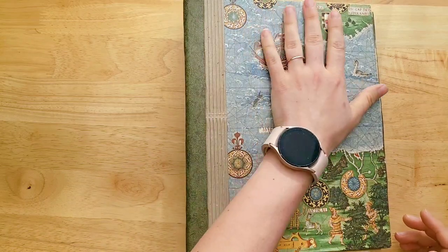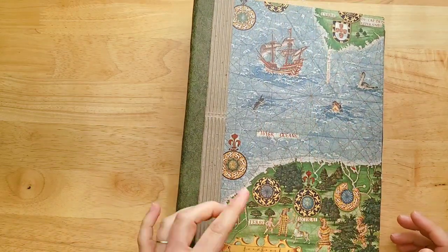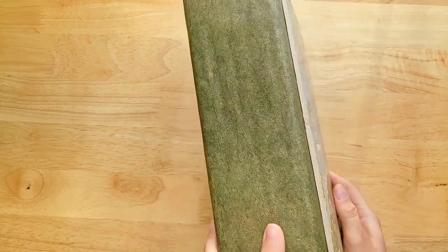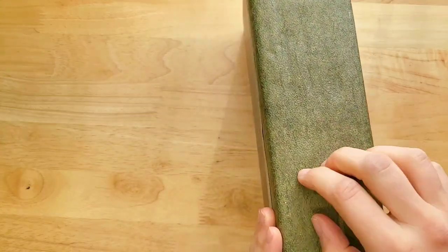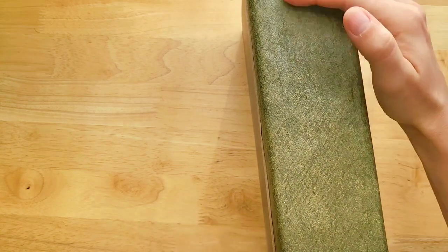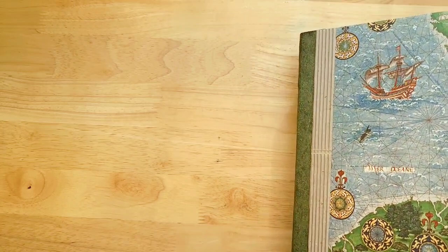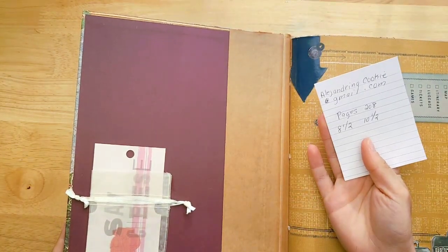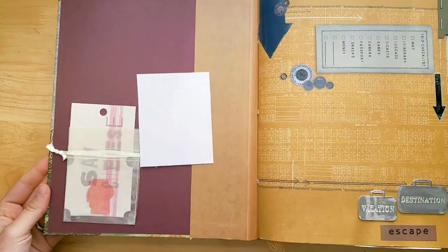So it has this old world kind of map paper. Look at how she used corrugated cardboard here. That's really neat. Almost like a, I don't want to say faux leather, but that's the closest thing that I can think of there. 208 pages, 8.5 by 10.5.